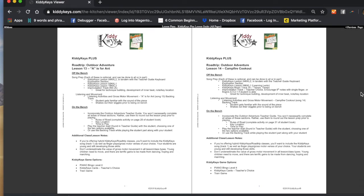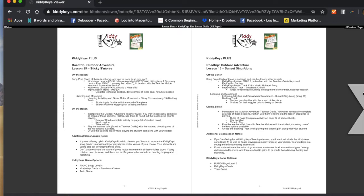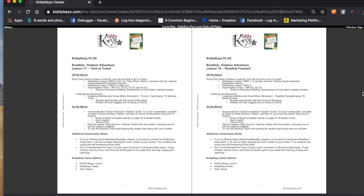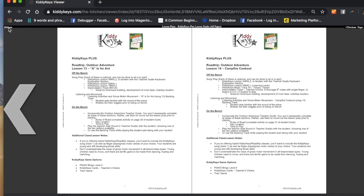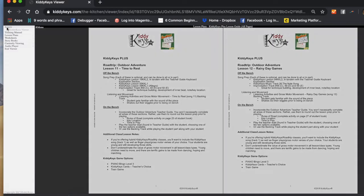The song titles are there for you. Lesson 13, A is for Ant, 14, 15, 16, 17, and 18. There are 18 songs in the Road Trip Outdoor Adventure book. So these are the KiddyKeys Plus plans, which again are free in your kitchen. You have them available to use at your discretion whenever you'd like.